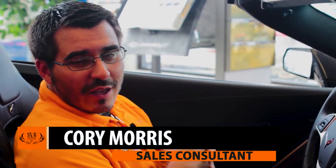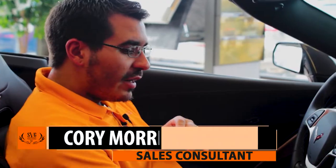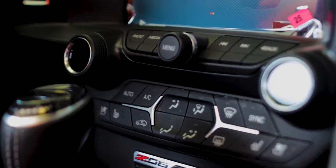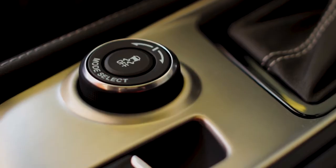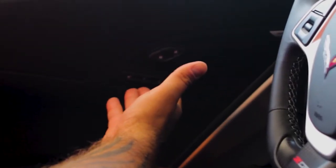I'm going to be going over the interior of the 2018 Z06 Corvette. Now, what we've got here is we have heated and cooled seats. You also have a few modes to select. Now, you've got your selector here. It says track, weather, eco, and touring mode. You've also got the memory seating and the memory exiting.